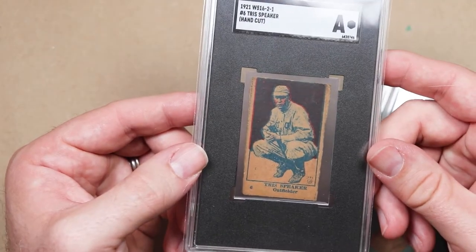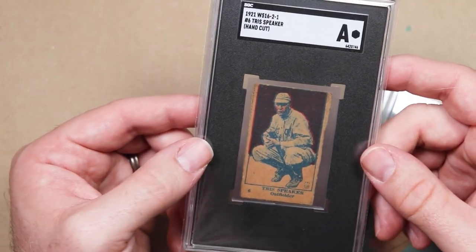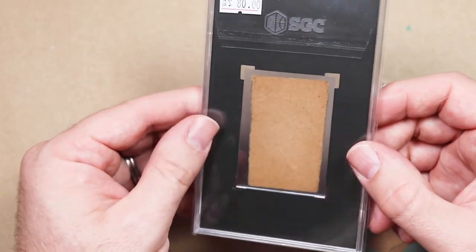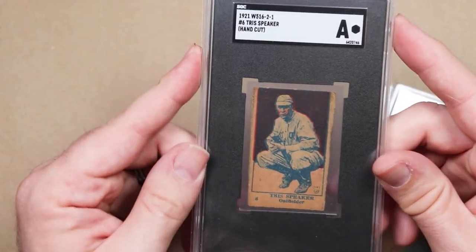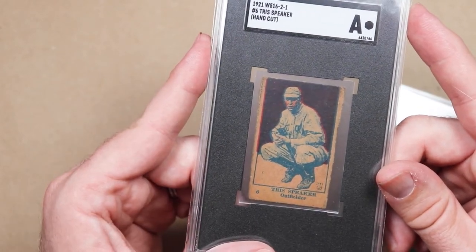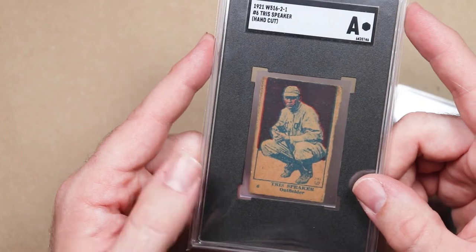And here's my 1921 Tris Speaker from last year's National. Not surprised or disappointed that it got an authentic. It looks great in the tux. And I don't grade a lot, but if I have a raw card that I really enjoy and I want to give it a little extra special treatment, then I'll do it, sometimes regardless of condition. These might look nice in a Double D frame too, I'm just saying. But enough of that, onward!